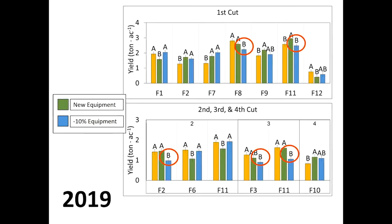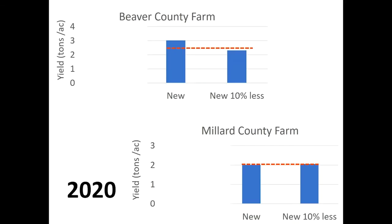Again, a similar chart to what I showed you before. Look at the red circles. There's 5 of them. It was 5 cuts where we saw a yield decrease with 10% less water, but it wasn't the same farms and it wasn't consistent for cut after cut. And so just a positive sign there that we can probably cut back 10% and have very little impact.